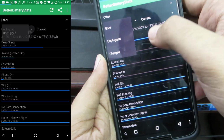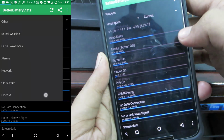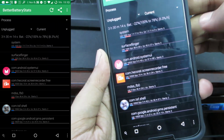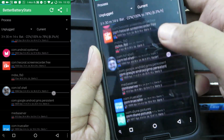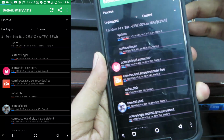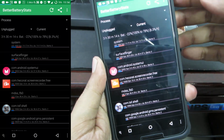So if you want to find out how much battery has been consumed by each individual app, then you can use this app. Since Unplugged system has taken up so much battery, and majorly my TS Explorer and this screen recorder app has been consuming a lot of battery. So in this way, you can just keep track of what's going on with your battery and how quickly your battery is discharging. I must tell you, there aren't many apps that can do this kind of stuff.